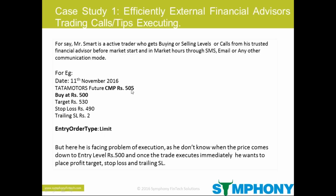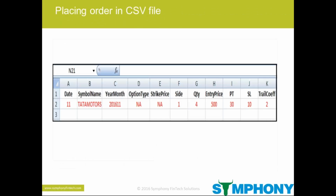So your order type is going to be a limit order. But when the market is at 505 and you want to enter at 500 and take care of the target and stop loss, you have to wait and watch all the price levels whenever they come, spending time in front of the machine trying to find these levels. So how will you do it in our trading platform? It is as simple as that.